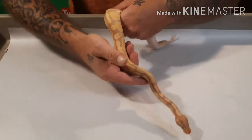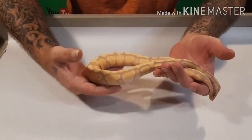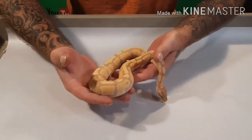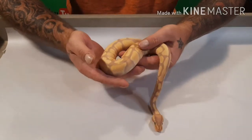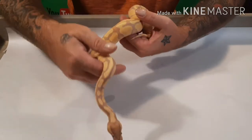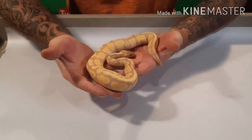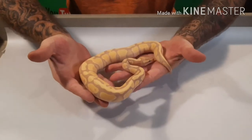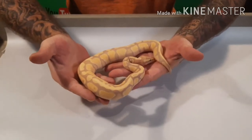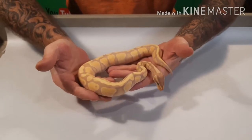As you can see, one thing I do like so far, there's not a lot of black dots coming through like you normally get with the banana genes. There is a few, but again, not a lot. So I kind of hope it stays that way. But again, a beautiful female banana enchi. Holdback number one.